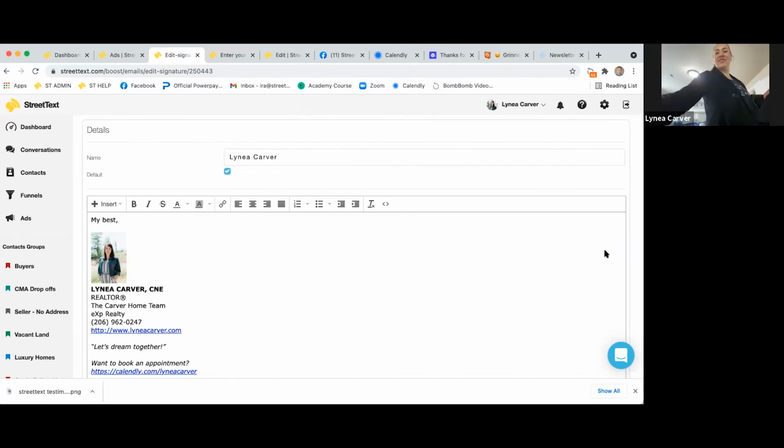Are you building your buyer's campaign out in StreetText, or are you building it out in your other CRM? I have one built out in my CRM already. I'm working on StreetText. I actually do a little different follow-up for both of them. I do have one built out in my CRM, but I'm updating it for StreetText.